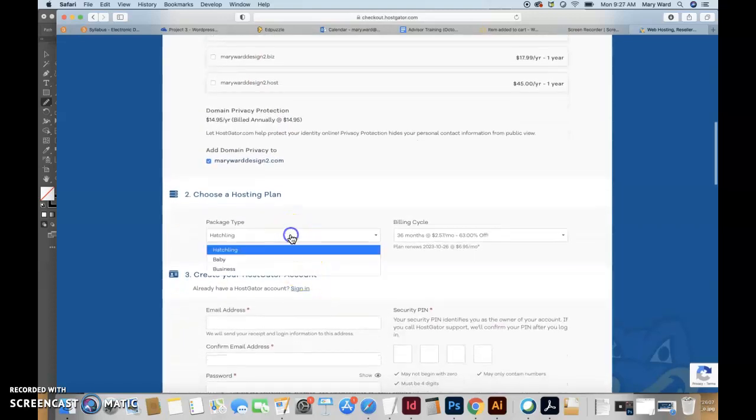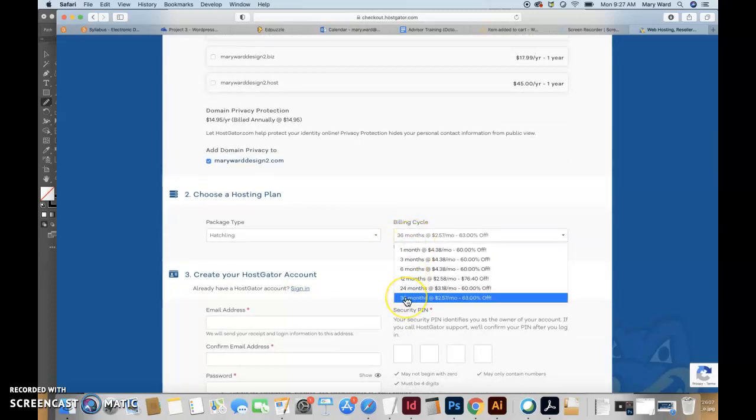Yeah, we want the hatchling plan. So the thing about this is, this is a 3-month plan that they charge you all at one time up front, but it equals out to $257 a year. I don't know if you want to go with this plan, because in 3 years you might actually want a different site. Some of you might just want to go with the $1 a month plan.